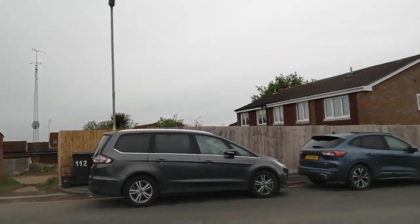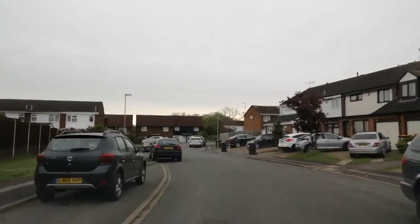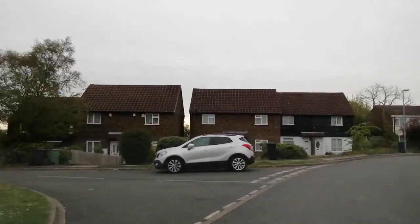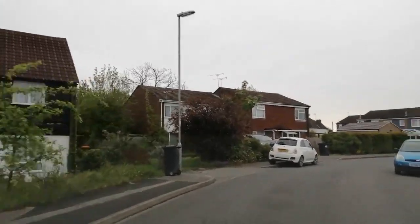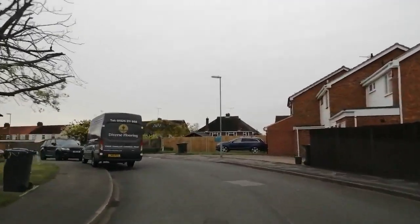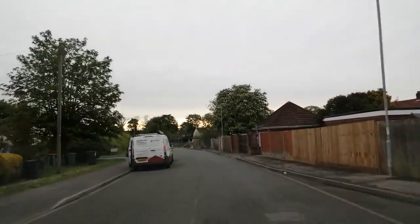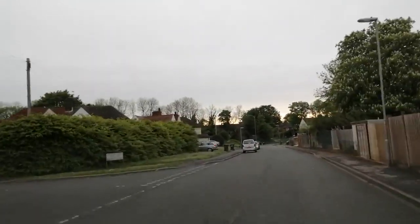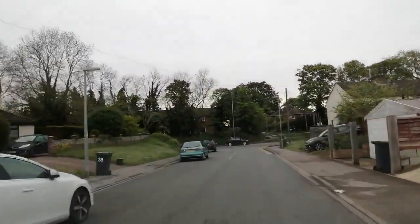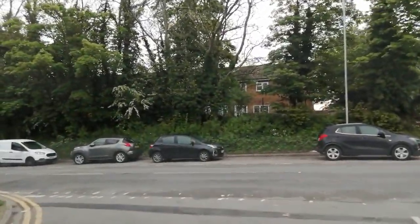There's a lot more to see in Houghton Regis, but as I said, I just give a little tour around the area. There's a lot more to see in Houghton Regis. A lot more to say, but it will take me a long time to drive to show you the whole of Houghton Regis, because Houghton Regis is not small.